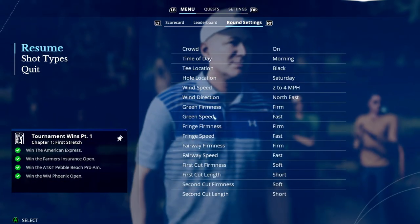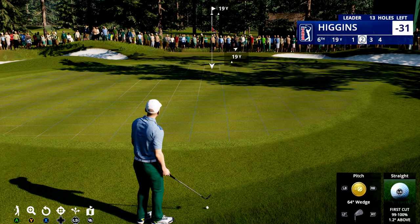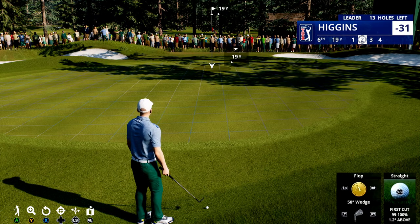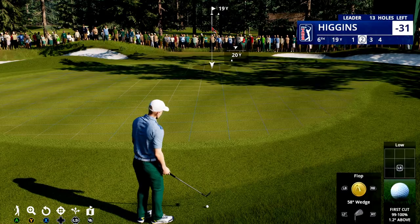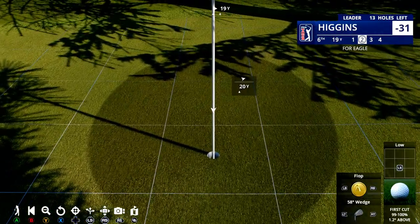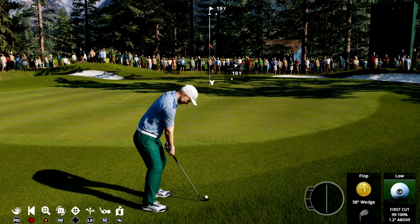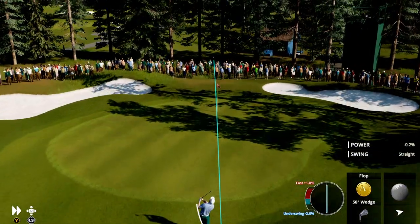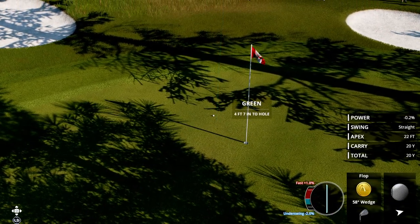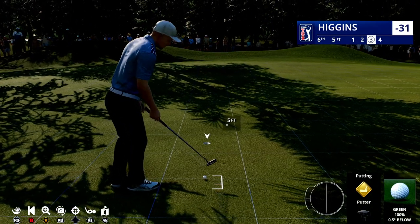That's a pretty good break there to finish up in the first cut. With that ball sitting up fairly well, a lot more options available. Should make this about 80% of the time. It's for birdie.